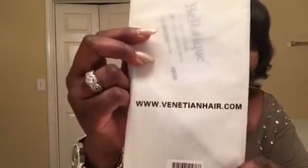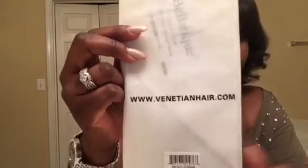Anyway, today we're going to be discussing this Bellatique lace closure. It's a 3-part. I got this from my local beauty supply for, drum roll please, $59.99. It is the average brown color. On the back, they have this website, Venetian Hair, www.venetianhair.com. I'm not familiar with it. I haven't looked it up yet, but I'll put that below.